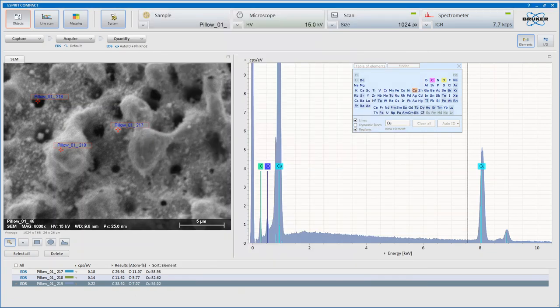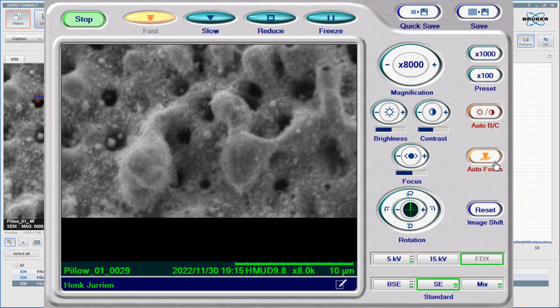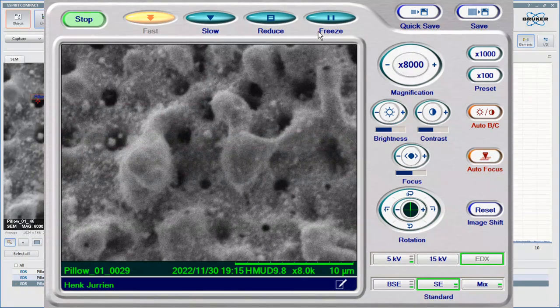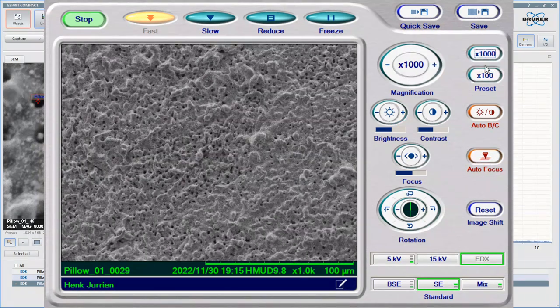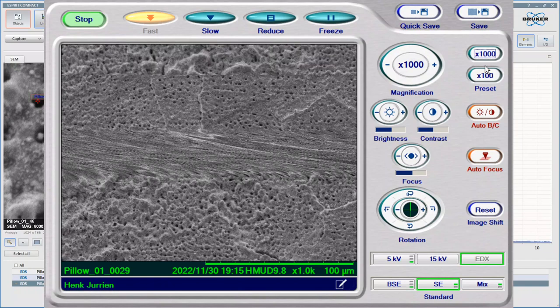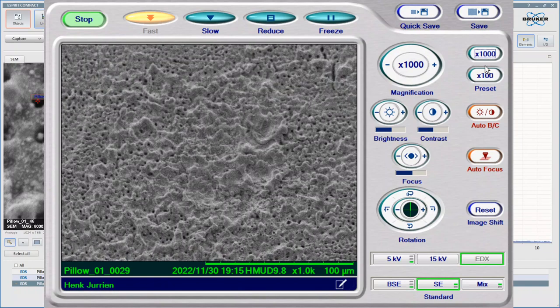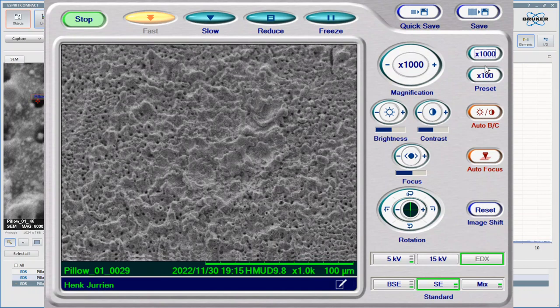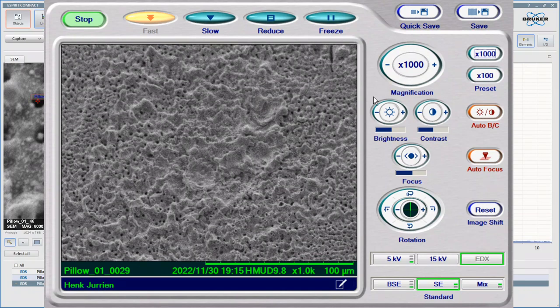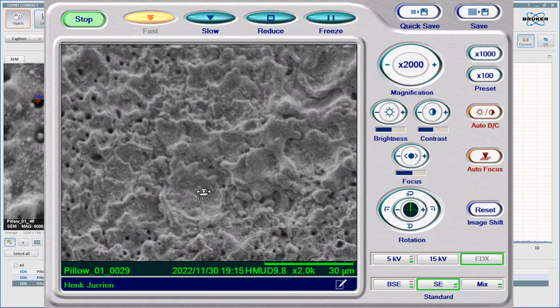Okay. So we'll have another quick look around this. Bring up the SEM window and switch to the fast scan. And we will come out to about 1,000. We'll have a scoot around. So I'm going to go this way. So here there looks like some big impacts. So you can see this kind of splat mark here. There we go.